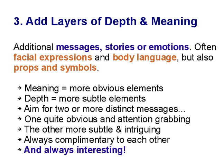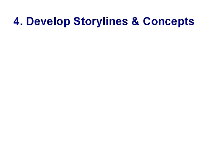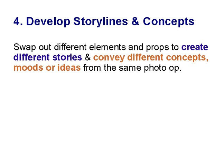The initial meaning or message is conveyed with slightly exaggerated expressions, body language and props, while the secondary message is revealed more slowly with more subtle expressions and connections and symbols. Developing multiple storylines is an easy way to grow your stock of commercial images even faster. Whenever you find yourself a commercial photo op, just swap out different elements and props to create different storylines and convey different concepts, moods or ideas.